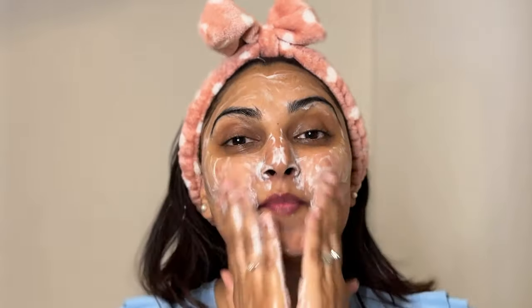What I love about this face wash is how gentle it feels on my skin. It lathers up nicely, but does not strip the skin of its natural oils. After rinsing, my skin feels clean, soft, and hydrated. It's soothing, hydrating, and leaves my skin feeling balanced.